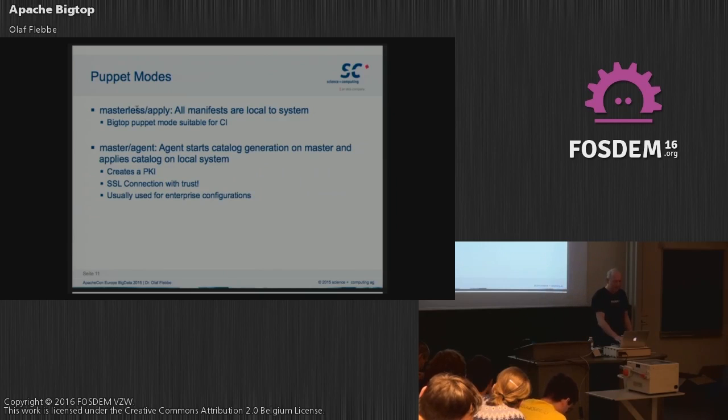The puppet recipes by Bigtop are in the masterless mode, and we reuse the Bigtop recipes for doing a master configuration. That has the advantage that Puppet creates a PKI, a public key infrastructure. So it generates a certificate and a trust between the clients and the master. And for almost everything, there is a PKI necessary. And the trick we use is to reuse the Puppet CA for all the trust within the cluster.